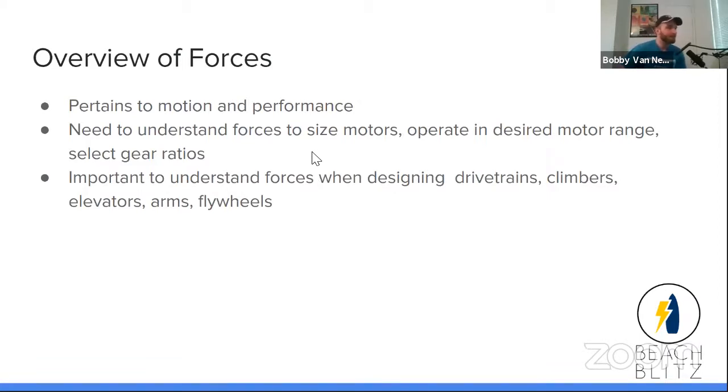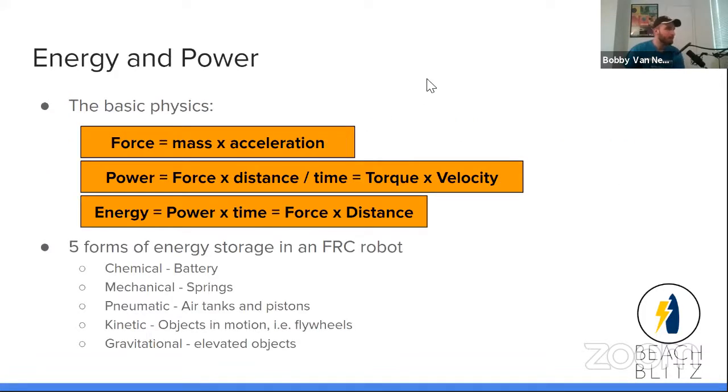So you've got to understand the forces through your system if you're going to design proper climbers and lifters and other things: the drivetrains, elevators, flywheels. Those are all things that need to deal with forces. You've got motors that need to put out a certain amount of torque and power, and we're going to talk about that. So the basic physics here: force equals mass times acceleration.